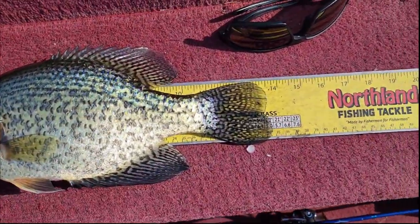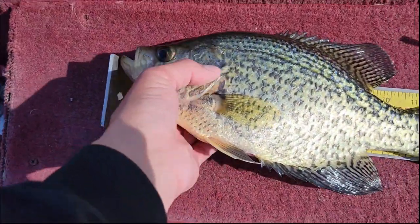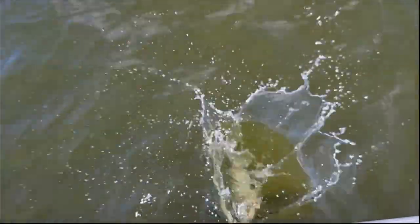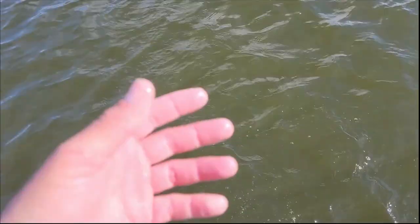All right, there's that guy. He's almost 14 inches long, but an absolute tank. Our biggest of the day by far. Whoa! He's out of here.